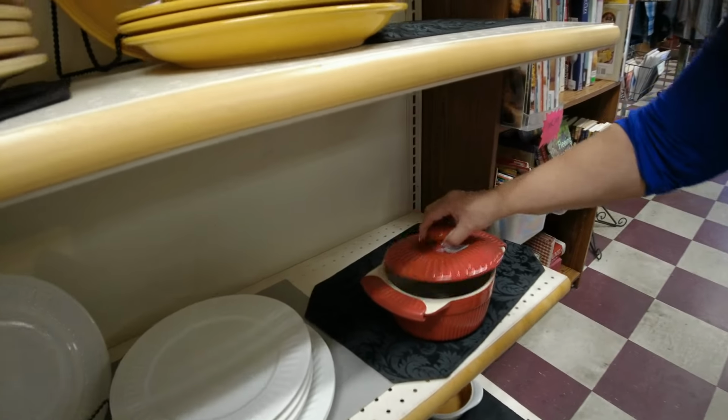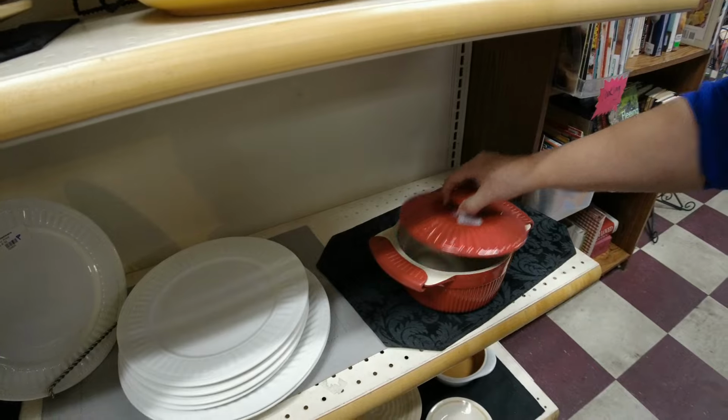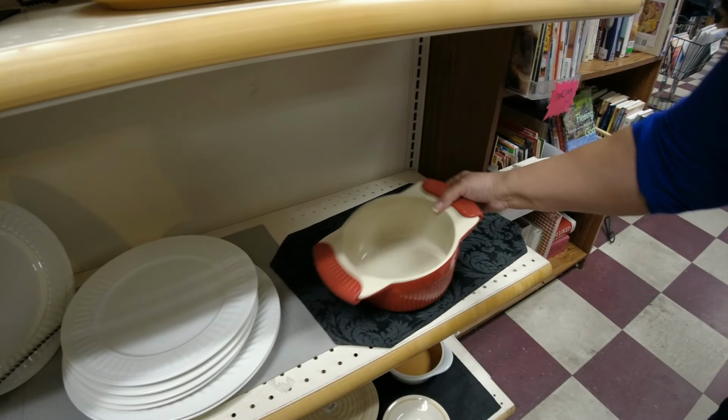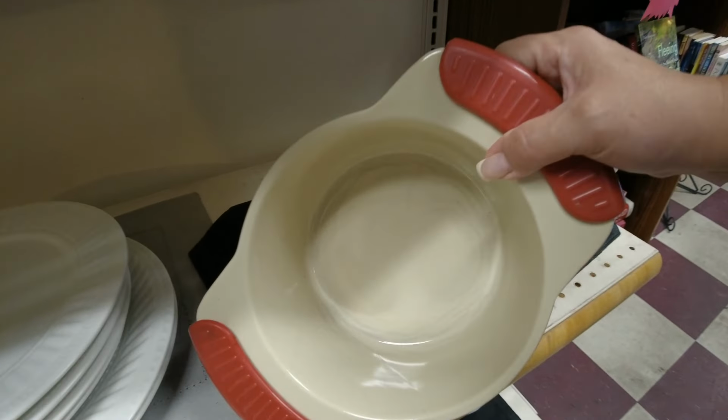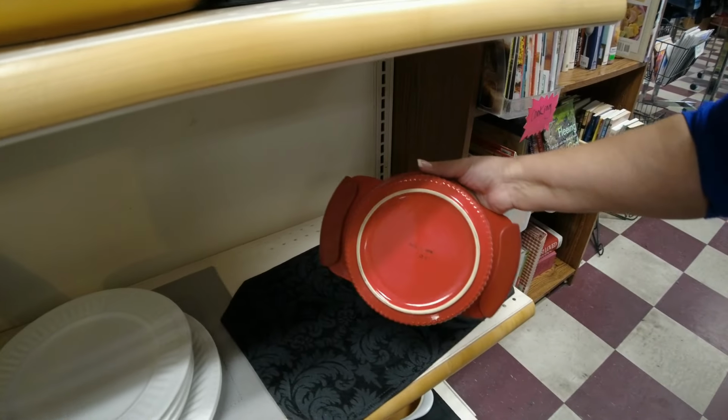I think what I liked most about this stoneware pot were the handles. Those are really interesting handles and make it easy to get it out of the oven. It was very damaged though.